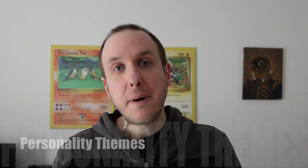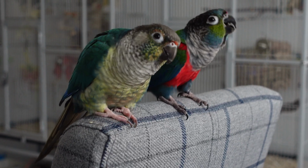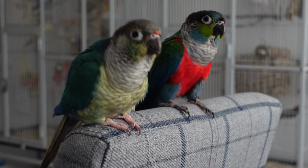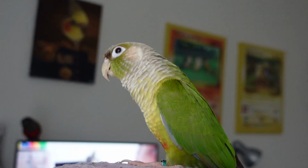Now let's talk a little bit about their personalities. As a very big generality, crimson bellies tend to be a lot more erratic, a lot more, I hate to use the word, but it's the easiest one I can think of, unstable than green cheeks. For me, green cheeks are a lot more predictable in their behaviour patterns and they're a lot less prone to erratic behaviour.